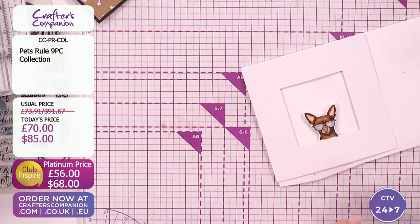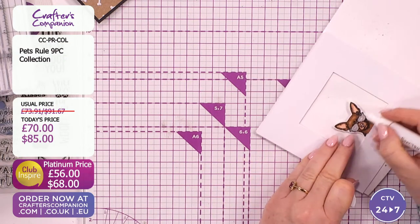I used to try and put my sunglasses on Mac, but of course glasses don't sit very well on pets' heads, do they? Because they don't have anything you can hook them behind. Although I suppose you must be able to get pet glasses.